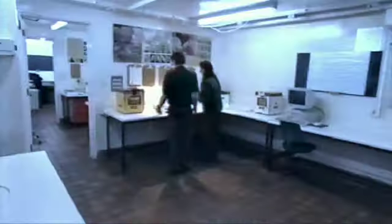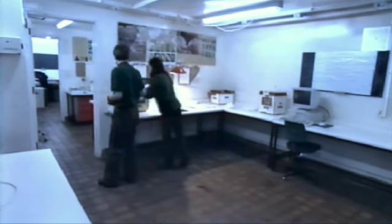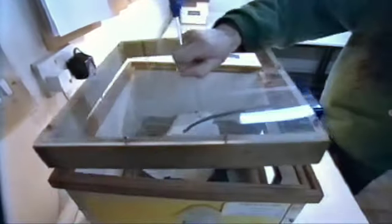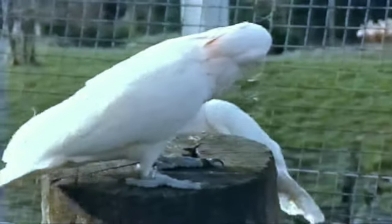Hand-rearing baby cockatoos isn't easy because there's a danger that their identity will become confused by close contact with humans. The keepers call this imprinting. As a bird hatches, the first thing it sees, it will latch onto as its own kind. So if a bird sees you when it hatches, it will latch onto you rather than its own kind.